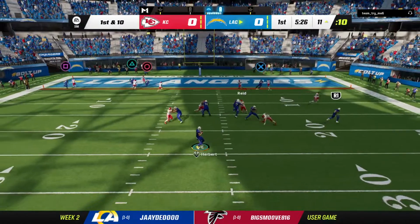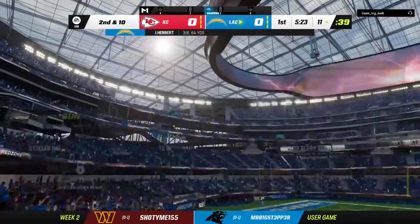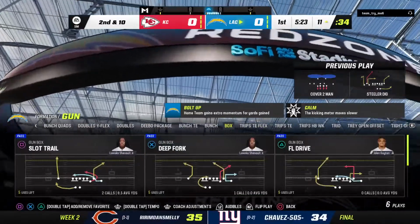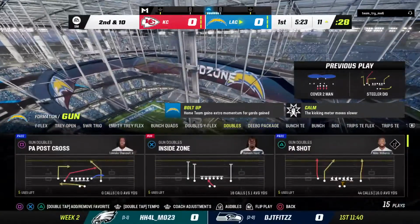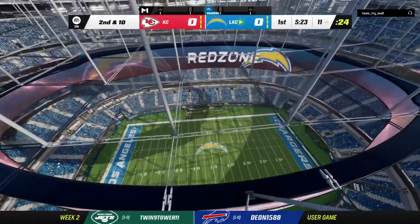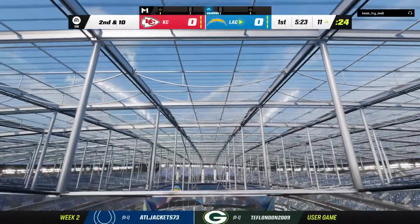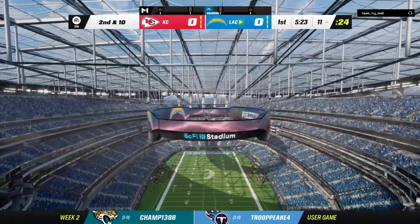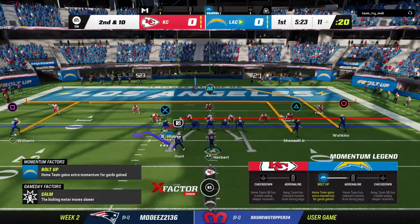To the air again, Herbert. Buying time to his left. And he just throws this one away. Smart decision here this close to the end zone, and it brings up second down. Excellent recognition that none of his receivers were beating coverage and getting open, so he just threw that one away. They'll come back to the huddle, reset, and try something different. So now 2nd and 10 after the incompletion on first down.